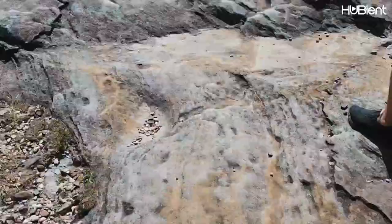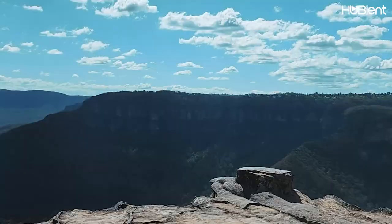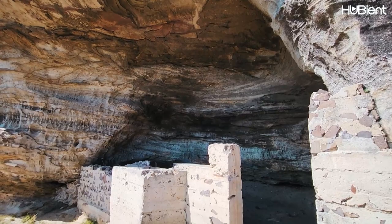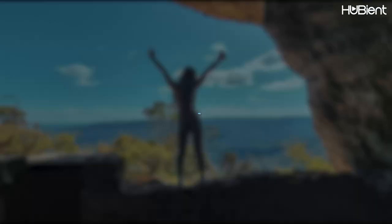And look at this view, isn't it just breathtaking? To find the cave I was talking to you guys about, you just need to walk a little bit further down. It's a little bit rocky, so be careful, but it's only about 5 more minutes. The view here is super amazing and you can take a really nice picture from here.